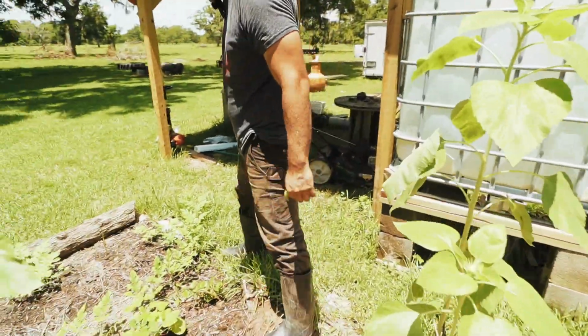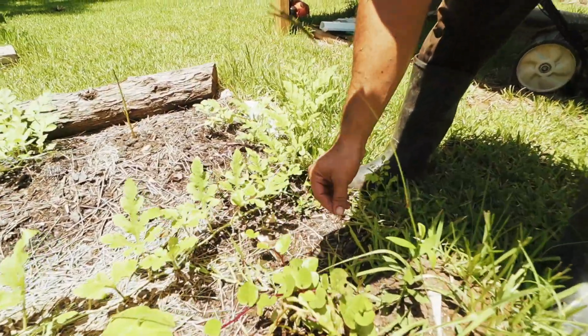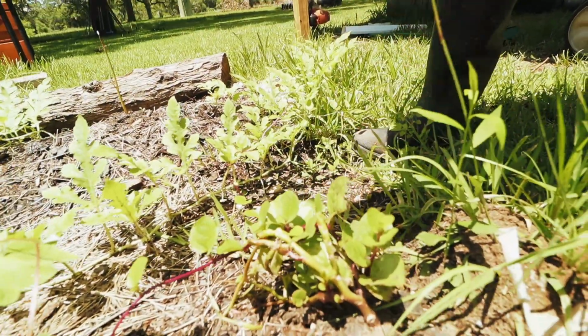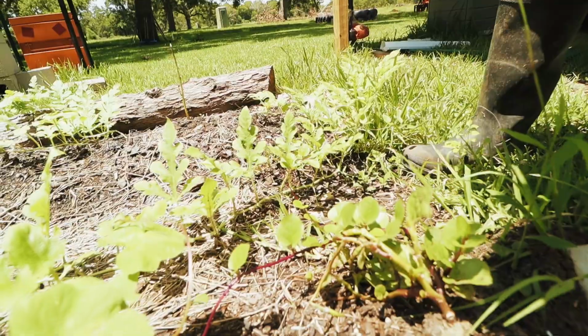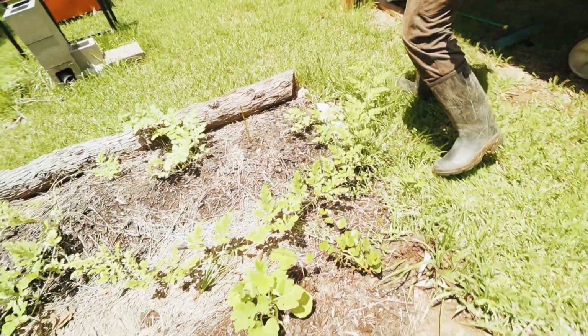And then I come to this side, and I believe this is Russian kale, some type of slimy, leafy material. I like it, it's pretty good. It doesn't have a lot of flavor. It's not stout like the basil or anything, but it's not too bad. I like it.